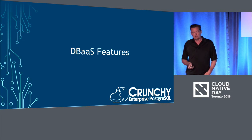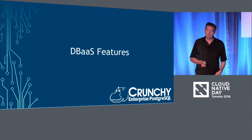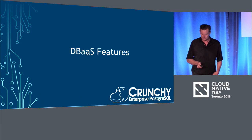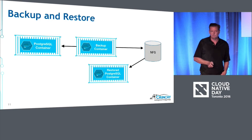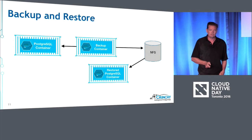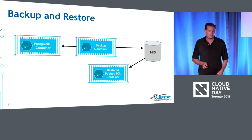So that gets you into more than just a database container. It started us thinking about a suite, or a database as a service, and what does that look like? Backup and restore is a big feature of that. And right now, the container suite supports a full database backup using a Postgres utility called pg_basebackup.